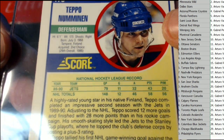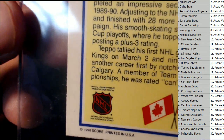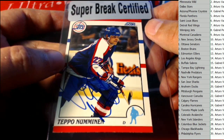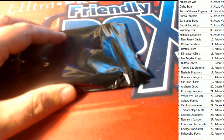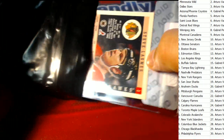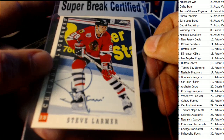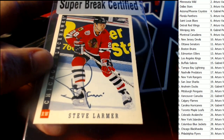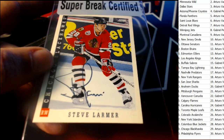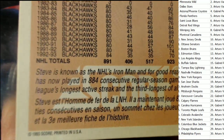Oh, my. Nice autograph. This is an early scorecard. What is it, 89, I think? Or 90? 90. Let me see here. Looks like a big hit. It's something encapsulated in here. I don't know what it is, but we have a Blackhawks auto. Steve Larmer, and that is the Blackhawks. Congratulations, Arturo. .93 score.